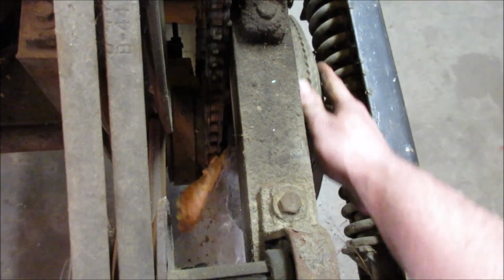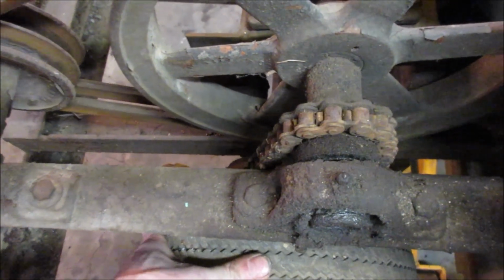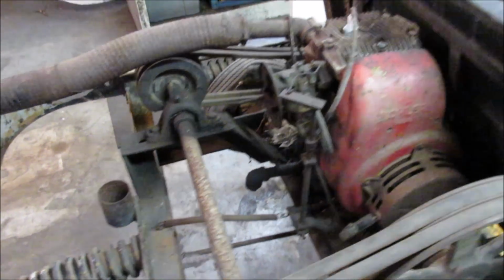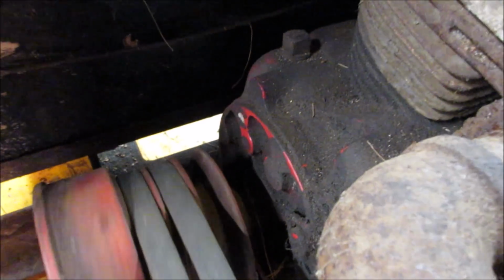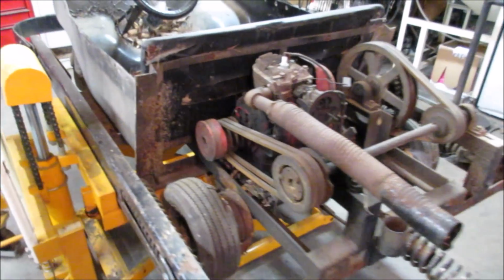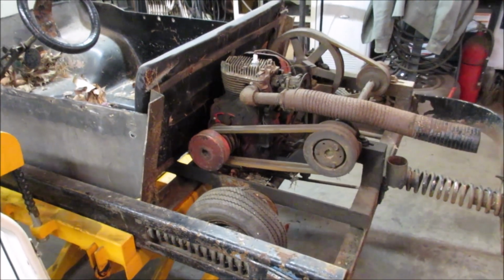Definitely not going to roll. I wonder if it's like a ratcheting. There we go. Is that turning that engine over? Yeah, it turns the engine. Something's got to be a clutch, though. You got to hop on it while it's going. All right, kids, hurry up. Get on there. All right, like I said, I'm going to finish cleaning it out.